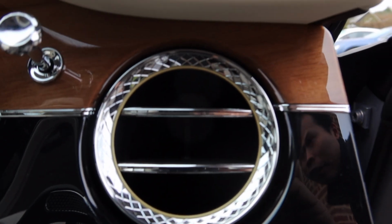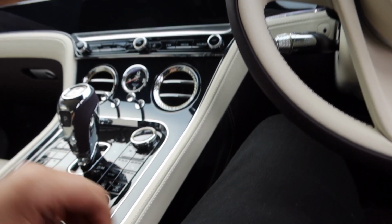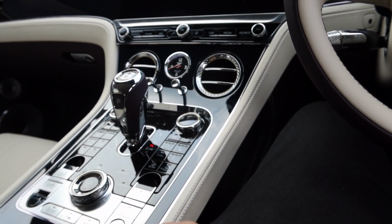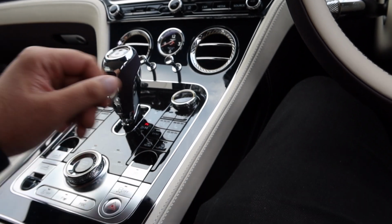What was that? Engraved? Yep, this is all extra as well, all diamond knurling. Is that what it's called? Yeah, diamond knurling. If you put your foot on the brake, press the start button, down the middle. What's that button do then? That's to engage your gear. Oh okay, so back, of course. And P obviously to put it in park.